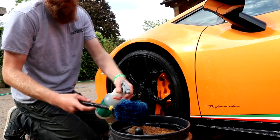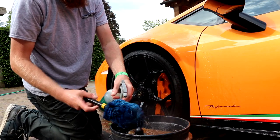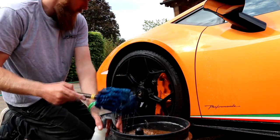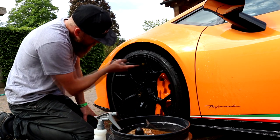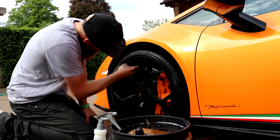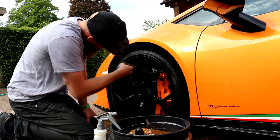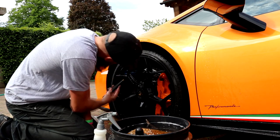I have made a complete wheel cleaning guide in regards to cleaning vehicles with carbon ceramic brakes, including what products to use and what products you certainly don't want to use, so if you are unsure about why you shouldn't use iron fallout removers or normal gloss enhancing car shampoo or wash and wax with wheels that do have carbon ceramic brakes, then feel free to check that video out after watching this one.